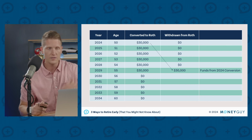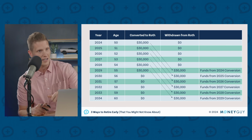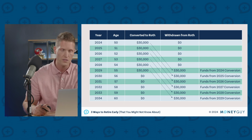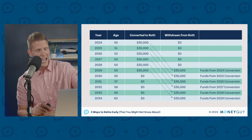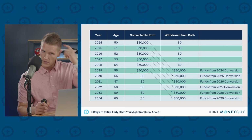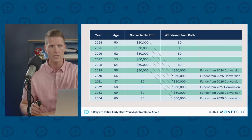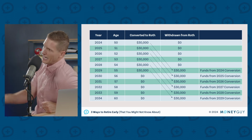So in your 55th year, you can pull out the conversion you did at 50. In your 56th year, the conversion you did at 51. In the 57th year, the conversion you did at 52, so on and so forth. So essentially what you're doing is you're going and grabbing those dollars that you had previously converted. It gives you access to your Roth before you would otherwise have it at 59 and a half. But again, I just don't think that it's perfect. I think it's good, but I don't think that it's perfect.